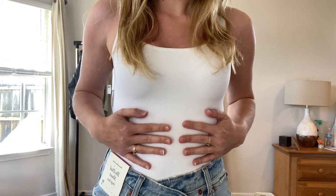All right, so here is the white bodysuit and the dad shorts. Now the white bodysuit, I am in a size small, which is typically what I go for in bodysuits from Abercrombie, and the shorts are in a 2. Let's talk about the bodysuit first, because every time I touch my stomach area, I get a cooling sensation. This material is so unique. It is literally cooling to the touch, which I think is gonna feel fantastic this spring and summer to have some sort of fabric that actually feels very cool on the body.